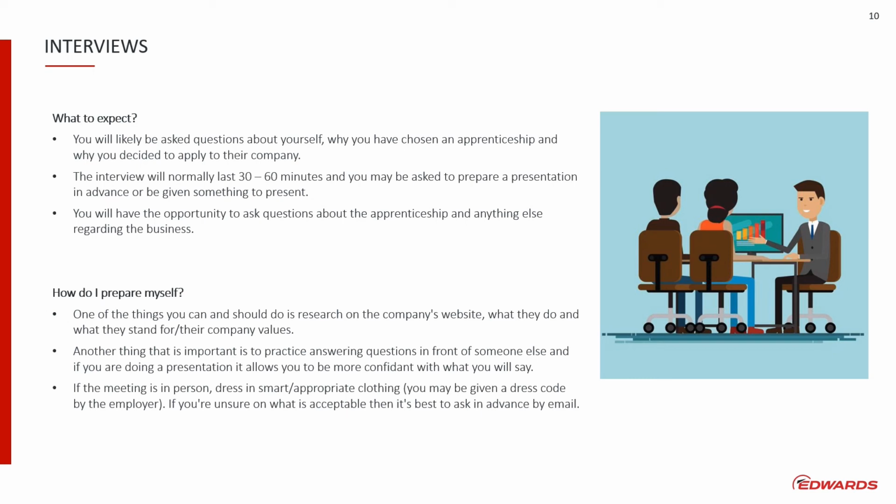One thing you can and should do to prepare for the interview is to research the company, what they do and what the company values are. This will help give you a better understanding of the kind of person your employer might be looking for, and it shows you're interested in the work they do. The other main thing to do is to practice, especially in front of other people. This helps build confidence in your own speaking ability.